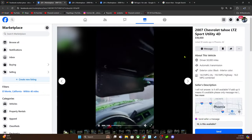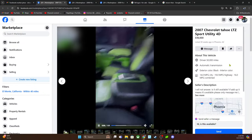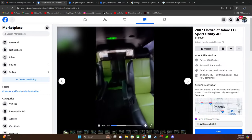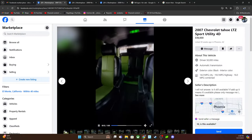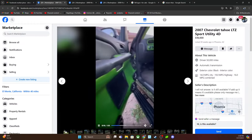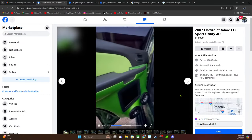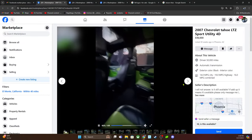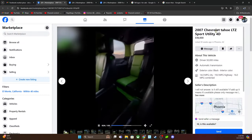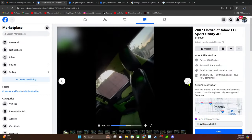All right, what do we have here? 2007 Chevy Tahoe LTZ SUV. Sick. Love the green interior. Once again, common theme with ricers. They love just painting and changing their interior to an ugly color. This Sprite green color. Oh, this is more like a monster green. 2007, this is when Pimp My Ride was very popular, so it does kind of follow that Pimp My Ride style.